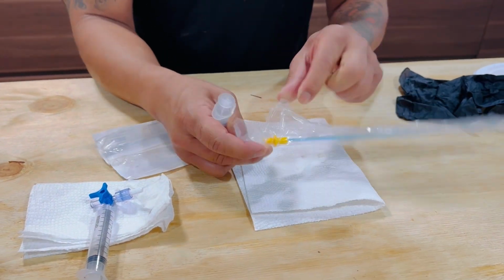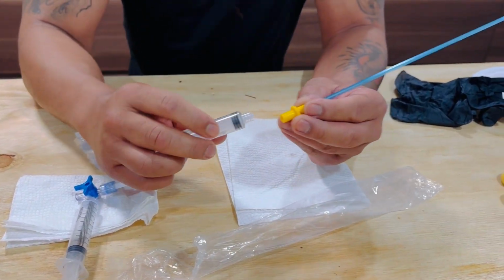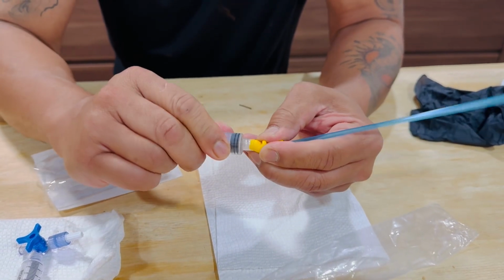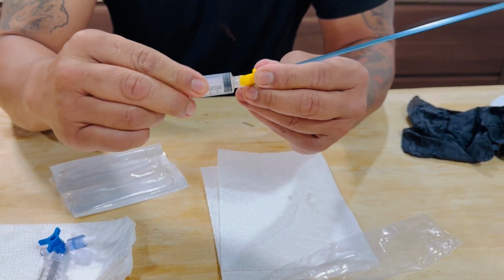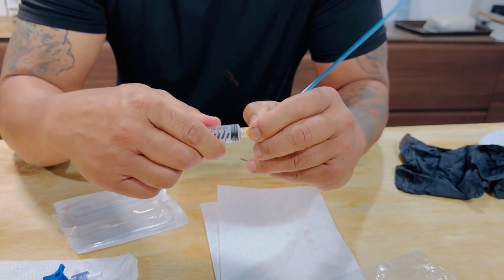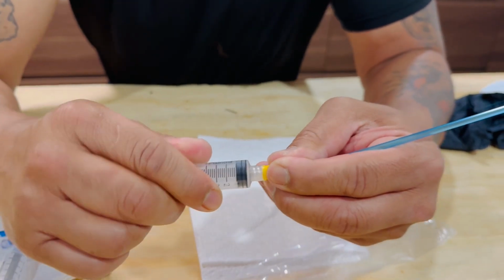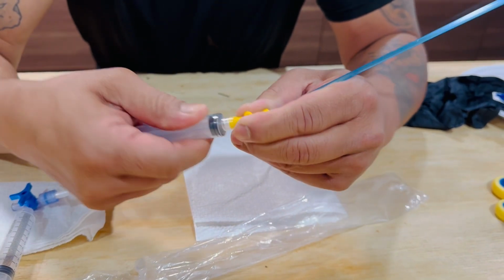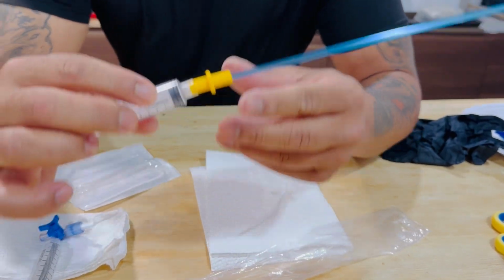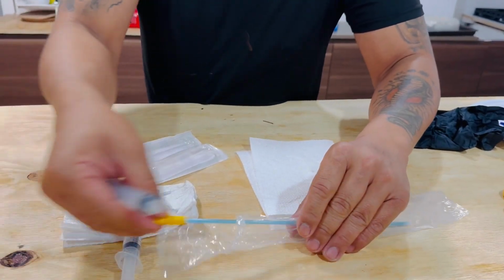In fact, we got plenty of these anyway. So you would thread this in like this. You can tell it doesn't pull out that easy. Can you get it out? You can unthread it, basically thread it back out. But again, that rubber will form into the threaded part, and it's pretty stable, right? Put it back in there.